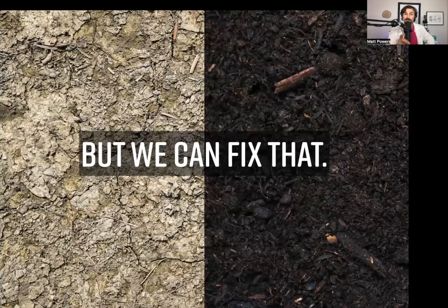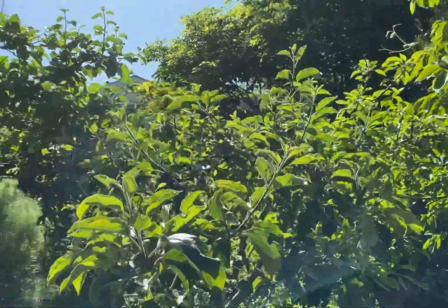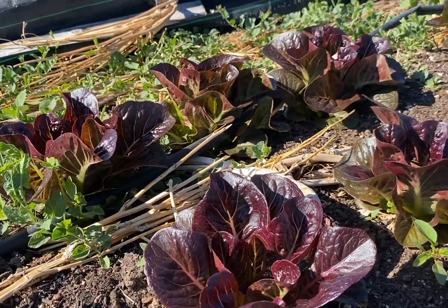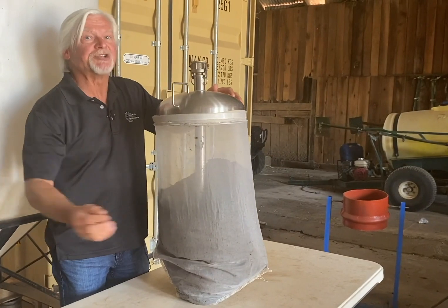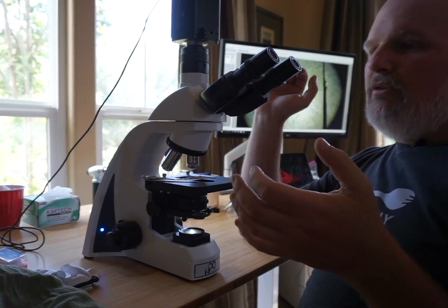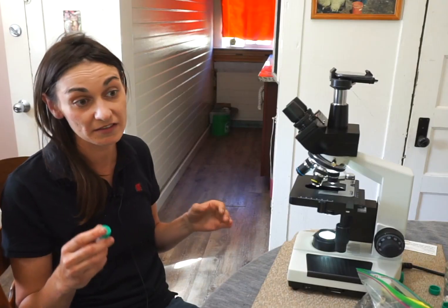But we can fix it. We can fix it. We know how. If we can get our soil right, we can grow amazing food, raise amazing animals. We skip the pests, the diseases, the viruses, and soil damage. We instead focus on making things better and better. So our food, yield, and nutrition continue to improve exponentially with every single season.